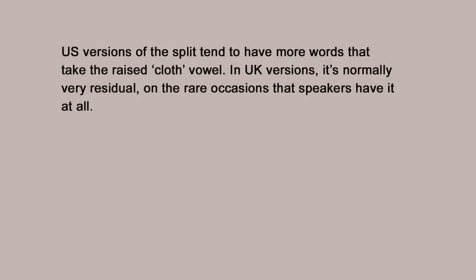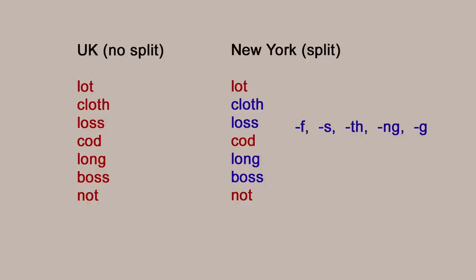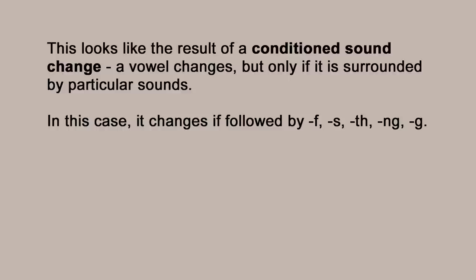It's in these US versions of the split that you can see a pattern if you compare them to splitless versions from the UK. This higher vowel exists especially often if there's an f, s, or th sound after it, and often if there's a nasal consonant like ng or g. To a historical linguist, this looks very much like a conditioned sound change. People started pronouncing the vowel a little bit differently if it came before certain consonants, and so this sound category ended up splitting in two.